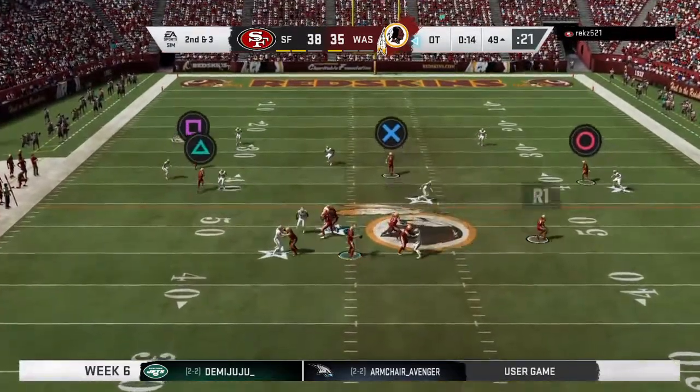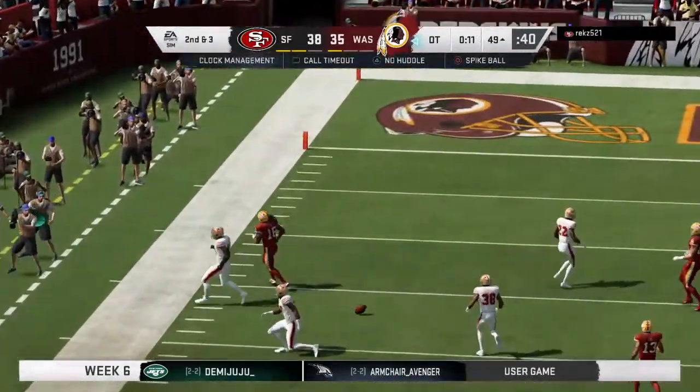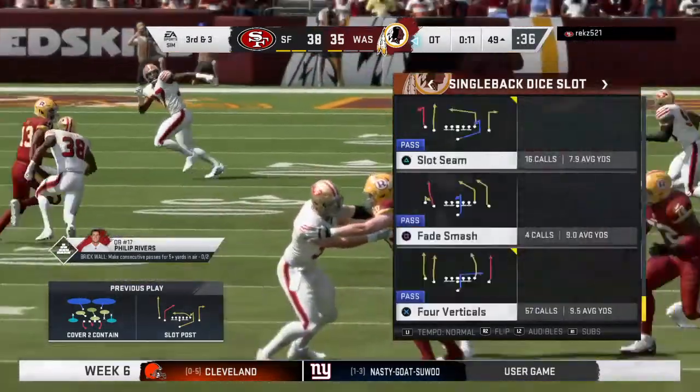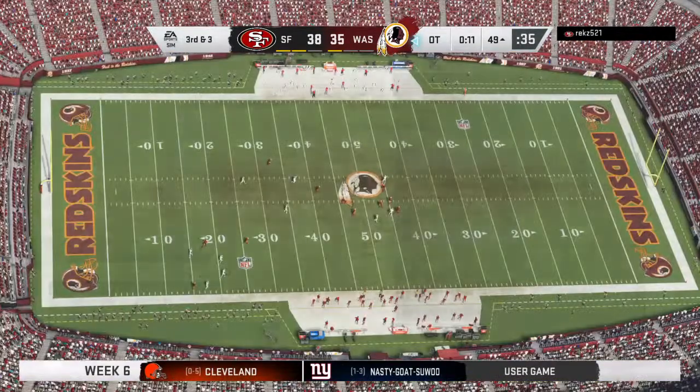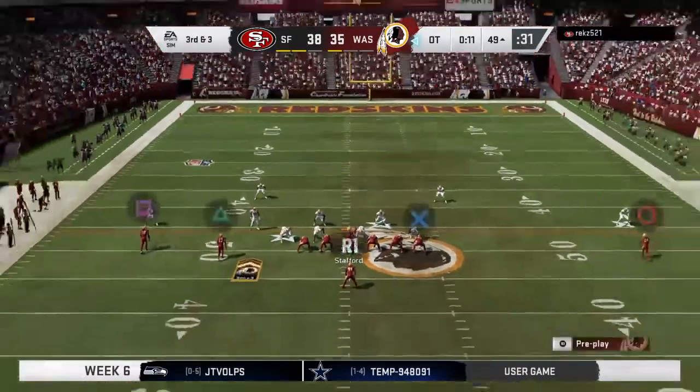From just shy of midfield, Stafford. And, if he could have just clutched that and fallen to the ground, it's an overtime victory. Instead, incomplete. So the incomplete pass on the last play, and that leads us to a 3rd and 3.